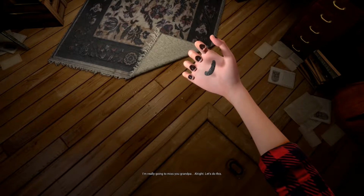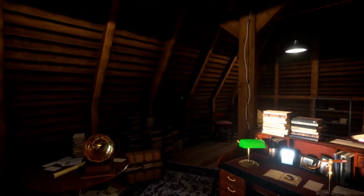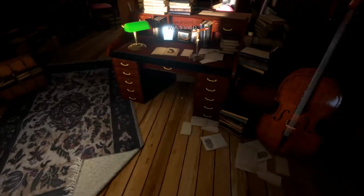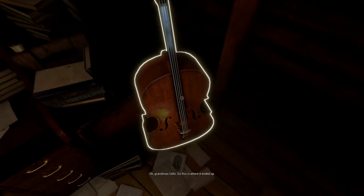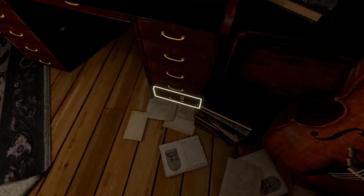I'm really going to miss you, Grandpa. All right, let's do this. With my hands, they're kind of wonky. I like it, but they're kind of weird at the same time. All right, now I'm in the attic. Well, yeah, I figured that one out. Grandma's cello. So this is where it ended up. It ended up in the closet, like most cellos.